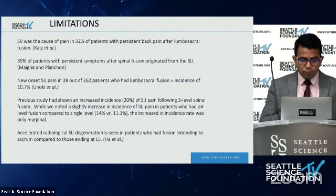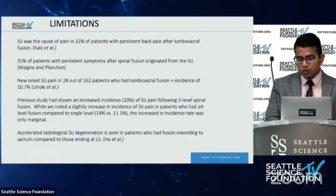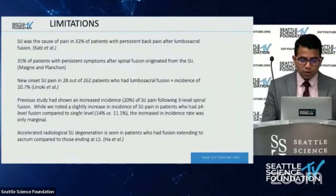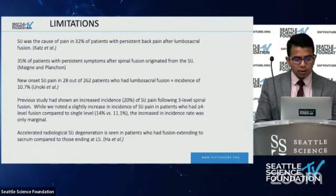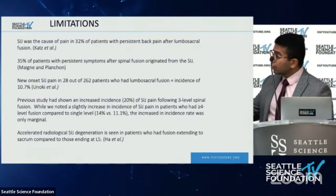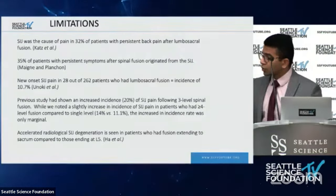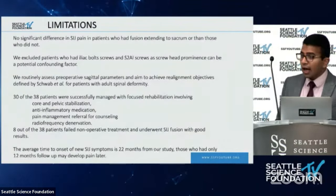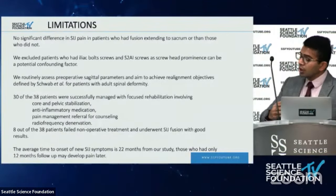But again, a lot of previous studies had shown increased incidence, up to 20% of SI joint pain when patients had constructs of 3 levels or more. But this study noted that it was about 14%, which is not significantly higher than 11% if you had only 1 level fusion. I looked at the radiological data, and of course patients who have longer fusions do get radiological SI joint degeneration, but the clinical signs of that don't show up in a lot of patients; as seen here, only 11 to 14% of patients had that. There's no significant difference in patients who had fusion extending to sacrum than those who did not.